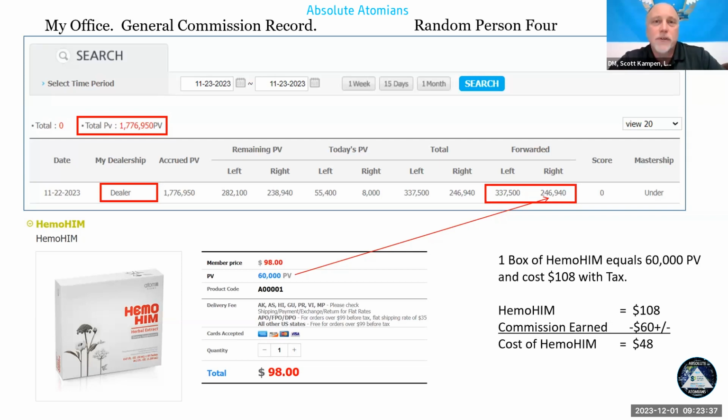Do you see the value of learning about this and maintaining balance? Because we're now saving a lot of money. We're getting to the point where that box of Hemohim eventually is going to be free for that person because they're going to be earning so many commissions each month, right? So great opportunities to stay on track of all of these points, all of this PV. That way we can help our members save money and earn commissions as well.